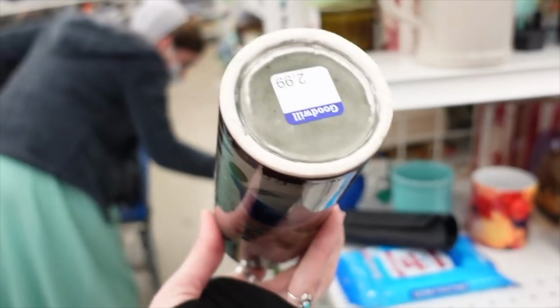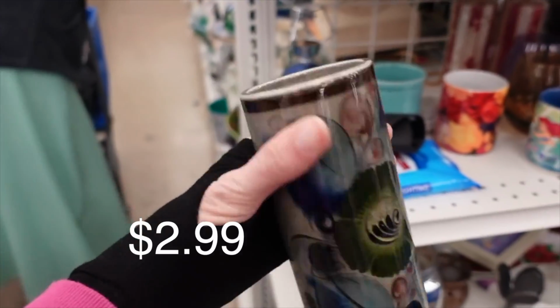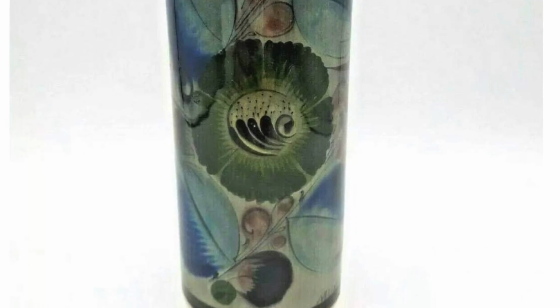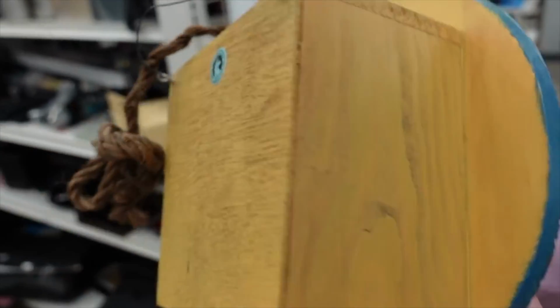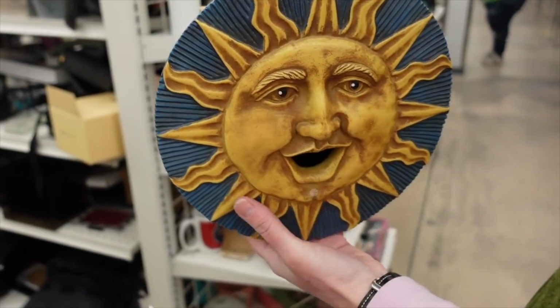In the back, I noticed this, and it was $2.99. It was made in Mexico. It was Mexican folk art, and it had florals on it, and it was actually marked Mexico, so I definitely grabbed that. This birdhouse said something unicorn, and I thought that the sun was super cool.